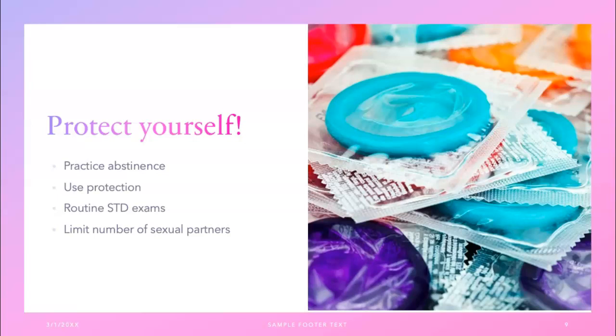Two, you can use protection. Condoms are a great resource to use as a way to limit your chances of getting the chlamydia infection.